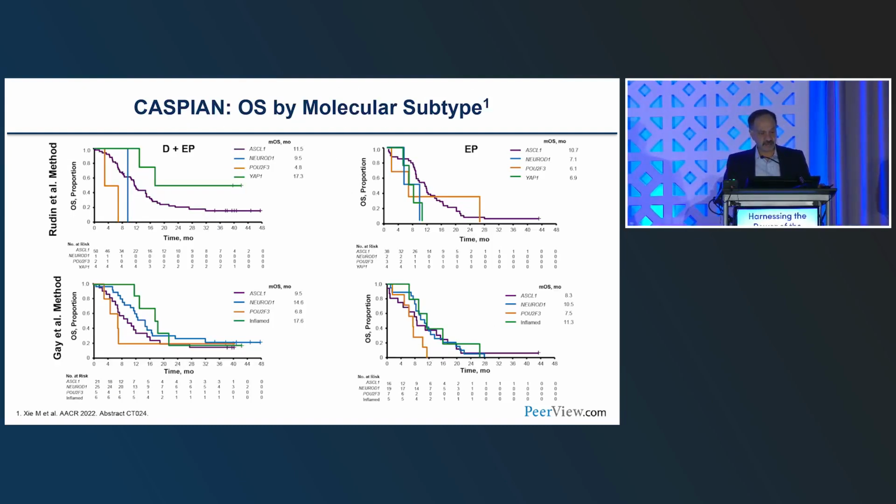So CASPIAN, also looking at the durvalumab plus EP, or the platinum doublet. And again here, something that is standing out is this YAP1 positive subtype, and I want to get into YAP1 a little bit later on in a couple of slides. It also seems to be a subtype that could potentially have a significantly better outcome with the addition of a checkpoint inhibitor to the platinum doublet, based on, again, this rather small retrospective analysis. So this is published by Dr. Ruden's group, and this has been published by Dr. Gay's group. And I think the YAP1 and the inflamed subtypes are probably the same subtype of tumors that we are discussing. So again, there is some data emerging that perhaps based on this molecular sub-analysis, we could identify potentially patients who would benefit from treatment.